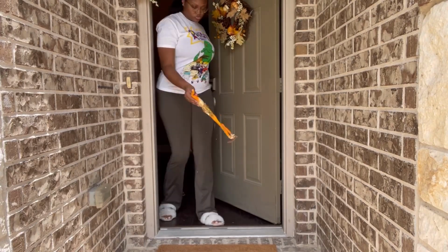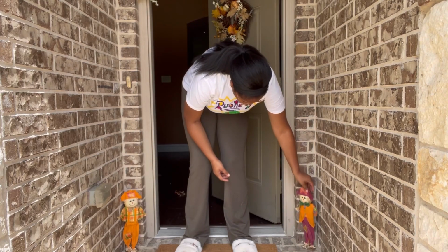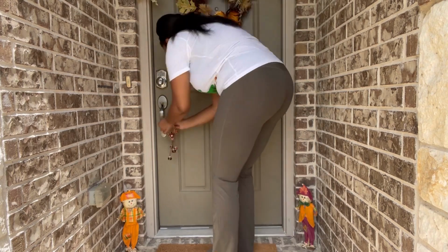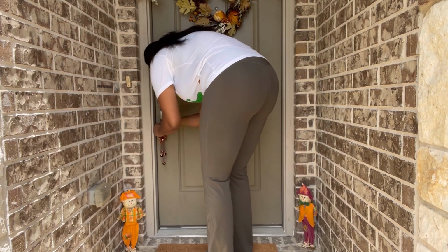So now I'm going to go ahead and put my scarecrows out. I actually still have the ones from last year, which is great. I'm going to put things behind them because they tip over sometimes. And I'm going to use a twist tie to secure the bells to the bottom of this door latch.